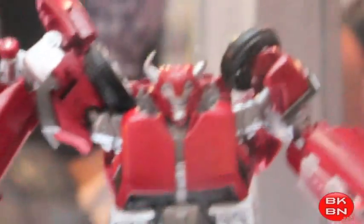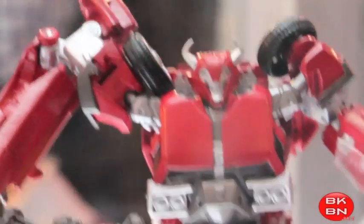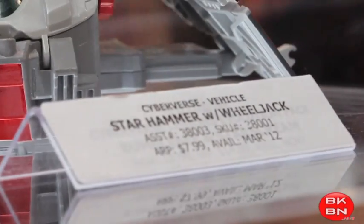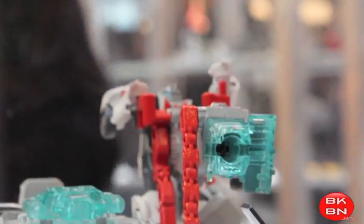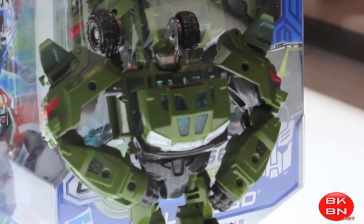And then more of the Vehicons. Oh no, that's Soundwave, sorry. Soundwave is awesome. I can't wait to get him. Wish he talked though. And Cliffjumper. Can't wait to get the zombie one as well as the regular one. Got some Rock Joe's plan. And then there's the Star Hammer. This is cool that we're getting a play set with Transformers Prime with a little Wheeljack. I'm super excited for that. I love play sets, especially in Transformers. We never get them that much. And then more, there's Bulkhead, and here's the packaging.